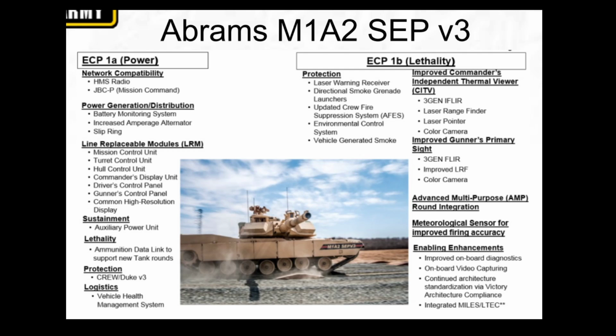Okay, advanced multipurpose round. Well, it will be integrated in the M1A2 SEPv4. The new meteorological sensor for improved firing accuracy, and also the new enabling enhancements like improved onboard diagnostics, onboard video capturing, very useful for training but also for the missions. Continued architecture standardization via Victory architecture compliance. All US Army armored fighting vehicles receive the Victory architecture for the electronics, and integrated Miles LTEC.